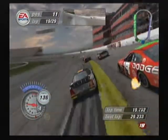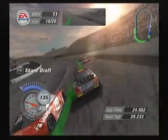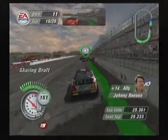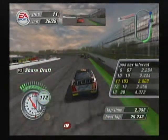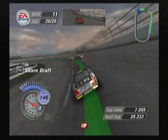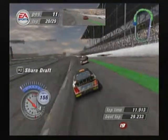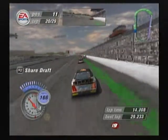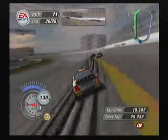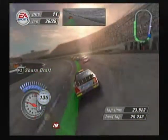Number 19 is up high. Be careful, you're using up those tires. Got one down low. All clear, buddy. There's a 3-second margin between you and the leader. Just 10 laps left. 10 laps left and 10 spots to go. Can we do it? I don't know, Hamlin's kind of getting away from me a little bit.